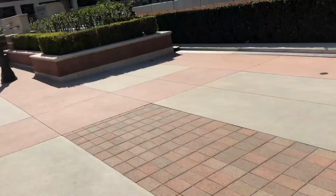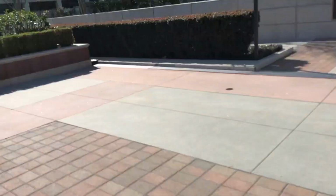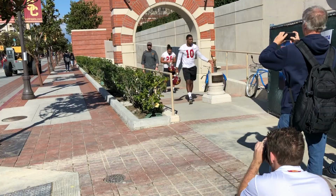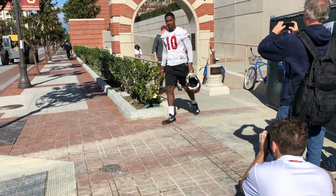What's up, guys? I hope you guys are enjoying the video so far. I just wanted to say, unfortunately, they did not allow me to film during practice, so you won't see any videos of them practicing. But I will say that they were really going at it. It was a good experience, and I'm actually pretty impressed with their wide receivers.